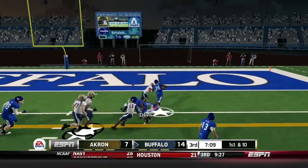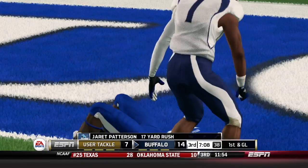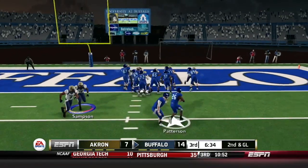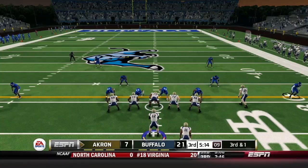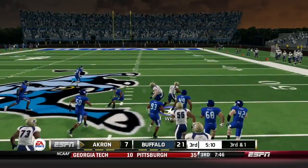Patterson will take that handoff. Patterson drags the defender with him all the way down to the 1. It's a gain of 17 for Jarrett Patterson. Finally brought down by Alvin Davis. Right there, Patterson will be into the end zone untouched. The 1-yard scamper for the running back, and it's a 21-7 Buffalo lead with 5:12 left in the third.